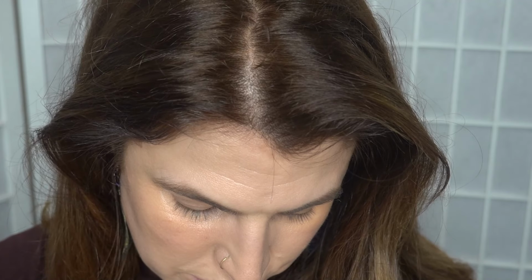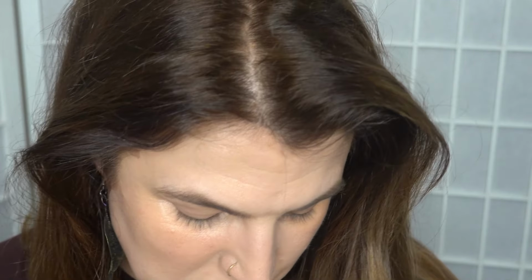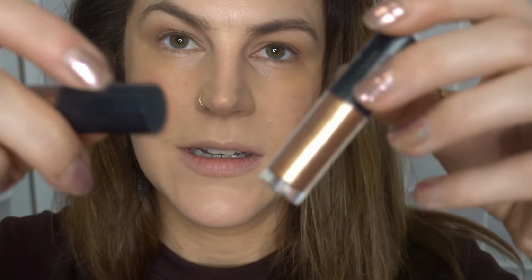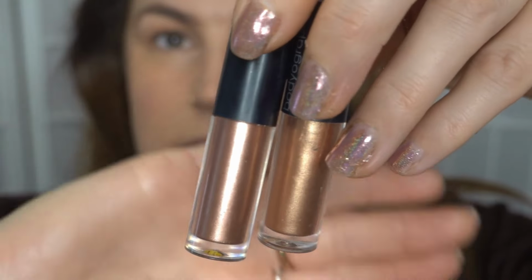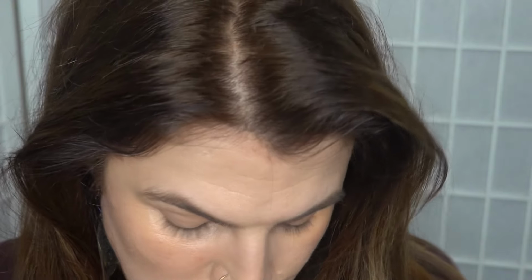But I'm going to do something very simple. I alternated a lot between using, I took this little one away with me. This was from Bodyography, and it is one of their little metallic eye cream shadows, and this is the shade Ruby. I used this quite a lot, and I also took the other color, which is Citrine. So those I used quite a bit. Unfortunately, Citrine is drying out, but Ruby is still in good condition.